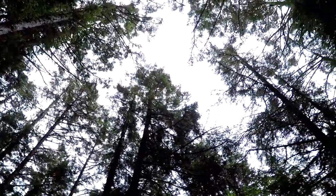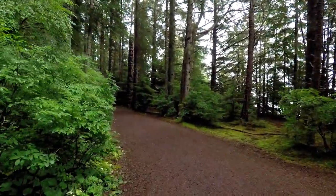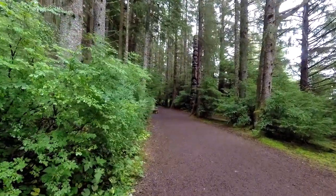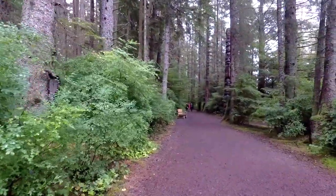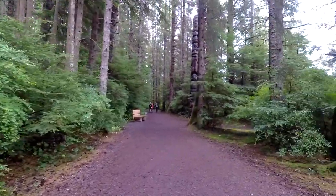It's a nice forest. It's a nice walk. It's brisk right now, but it is not raining. Although it did rain all morning, I believe. Hear the birds? I think that's the sound a bald eagle makes, isn't it? But I don't know. That's the sound of a raven.